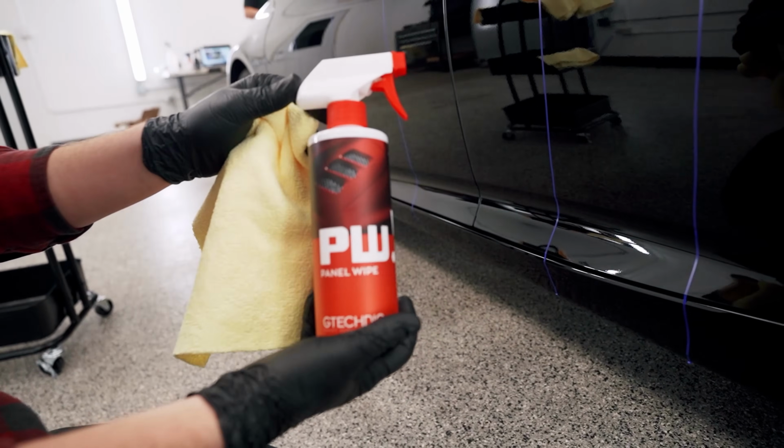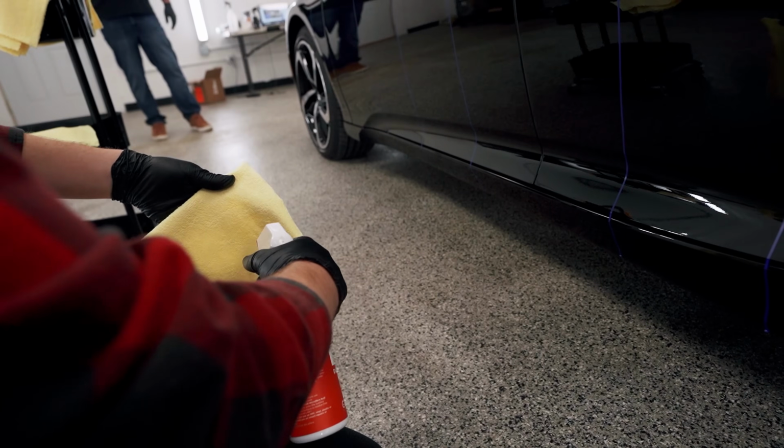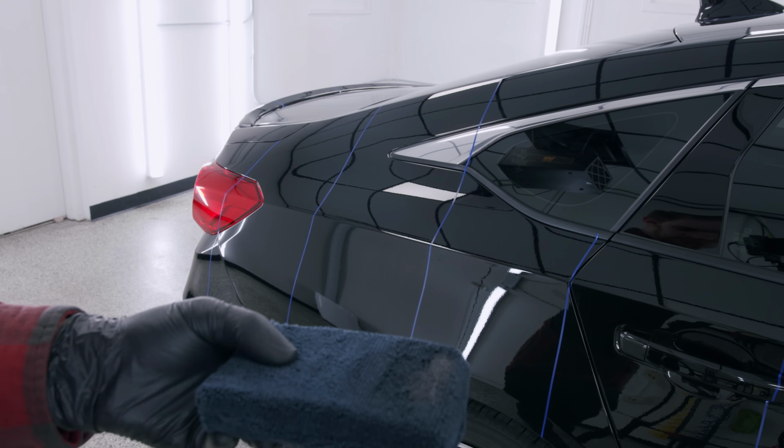After the surface is polished, you're going to wipe down the panel with Panel Wipe, which is exclusive to Gtechniq. Working in a small 2x2 section, apply a generous amount of the coating and wait anywhere from 30 seconds to 2 minutes. This coating is very climate sensitive, so the more hot and humid, the faster it's going to flash. You're going to know this coating is ready to remove by observing the sweating-like appearance.